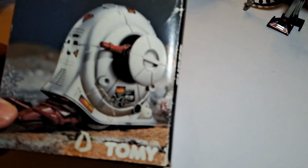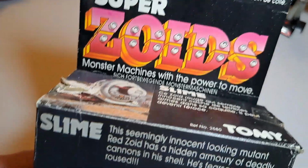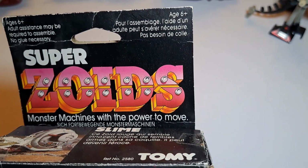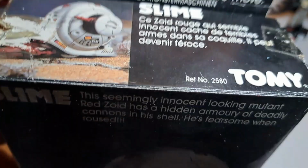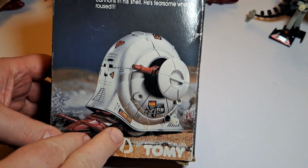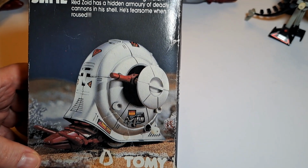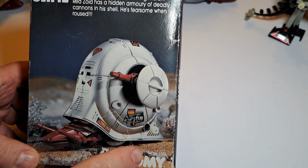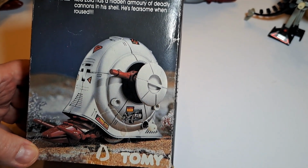But as I say, if there's any interest, I'll go through the individual Zoids in more detail. But this is an example of the box. So you can see they're called Super Zoids, not particularly sure why. Most of the machines with the power to move, and so that's the general idea. But the box artwork is totally unpretentious. It's basically, this is what a Zoid toy looks like. This is what you get in the box once you've made it, and they just use a little bit of standard model background to make it look like it's somewhere fairly alien.